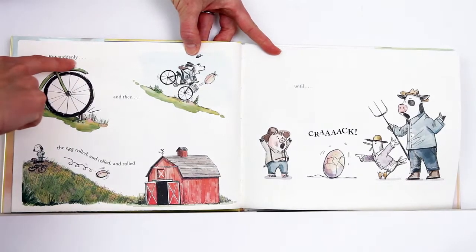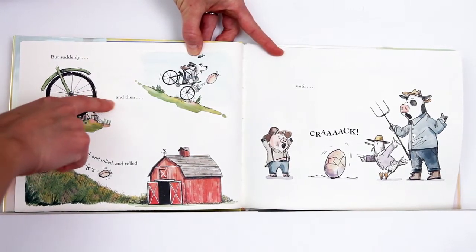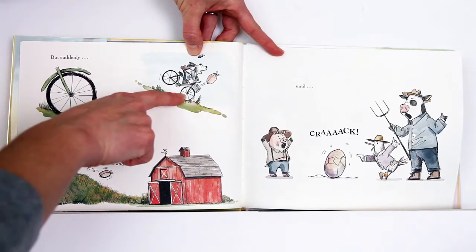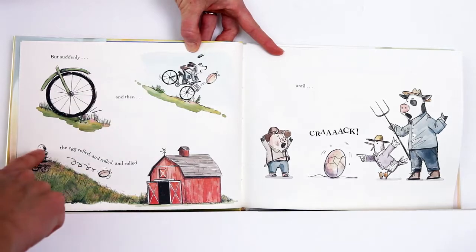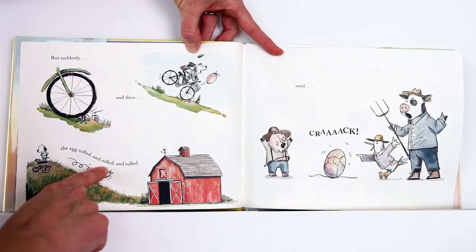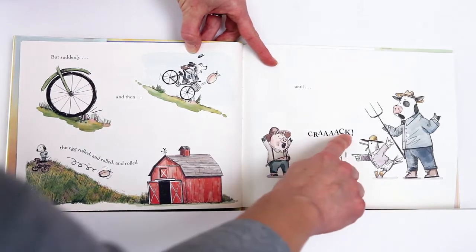But suddenly, oh no, his tire hit a rock. And then, oh no, look, it's flying out of the basket. The egg rolled and rolled and rolled until crack.